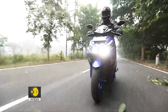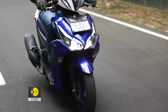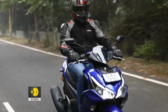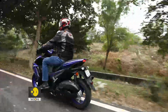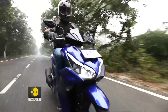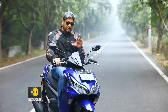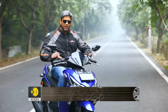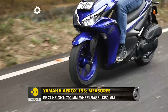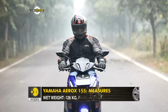And the other big highlight that makes it really special is the refinement of the engine, or just the entire package generally. There is no vibration that you will feel anywhere at all. The engine runs really smooth. The gearbox itself is also extremely smooth and very progressive. And every place where you touch the scooter, you don't feel any rattle, any sort of harshness. So overall, as a riding experience, it's very refined and also extremely enjoyable.